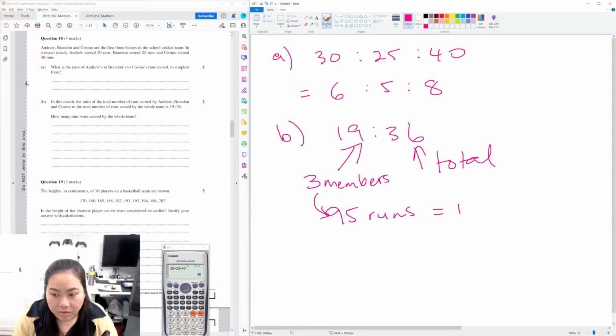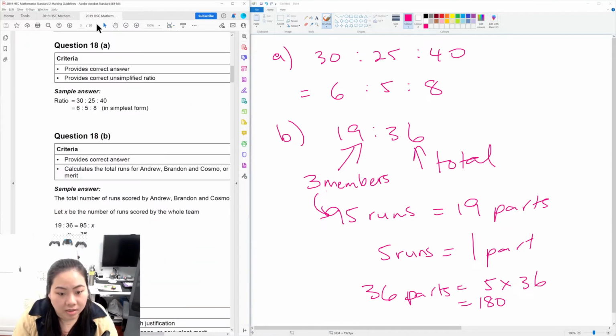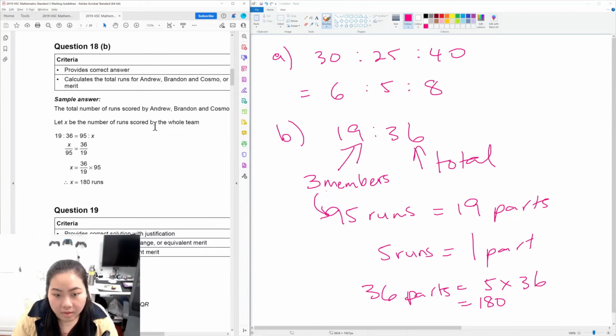That's equal to 19 parts. So one part must be 5 runs. And the total number of runs scored by the whole team is 36 parts. Therefore, 36 parts is 5 times 36, which is 180. Therefore, the total number of runs scored by the whole team is 180. Let's check. Yeah. They did it in a more elegant way, but we essentially did the same thing.